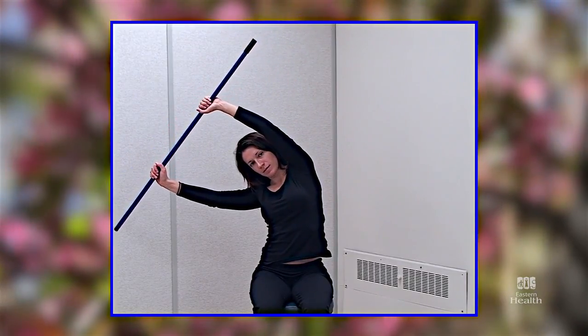Another more advanced exercise when you're able to lift your arms up over your head is to hold a stick in both hands and do some side flexion. This helps to elongate the tissues along the side of your chest. So holding it up with your shoulders back and down, gently tilt your body towards one side.